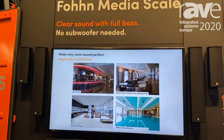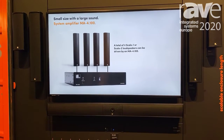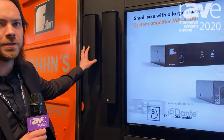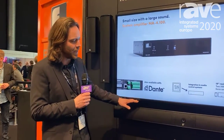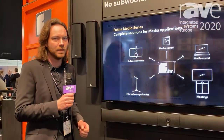Or one new product line that we're presenting here at ISE 2020 in Amsterdam. It's part of the media series, we call it Media Scale, and it's a scalable column design speaker, but it includes not a column concept, but it's a point source speaker. So what you see is scale 1, the shorter one, and scale 2. Both of these speakers have a scalable length, so you can choose a length so that it fits left and right to your screen, or also it's available as a sound bar. So then you find two speakers in there for a stereo system. And again, the length is scalable, as also the colors and different options, as we can see later on in a different video.